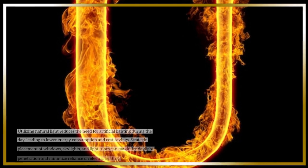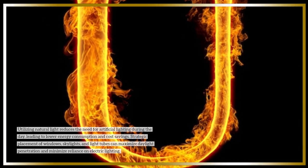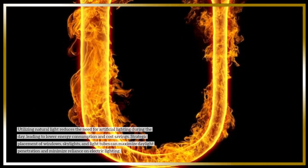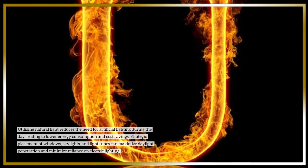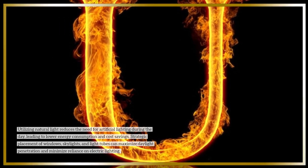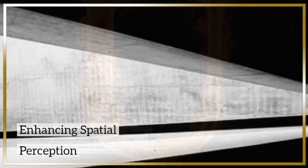Reducing energy costs. Utilizing natural light reduces the need for artificial lighting during the day, leading to lower energy consumption and cost savings. Strategic placement of windows, skylights, and light tubes can maximize daylight penetration and minimize reliance on electric lighting.